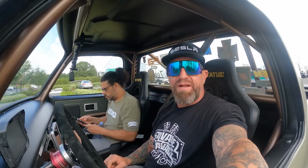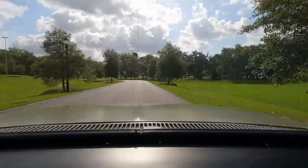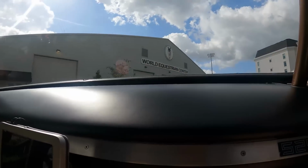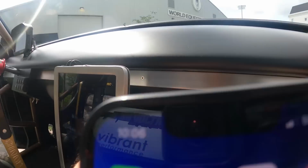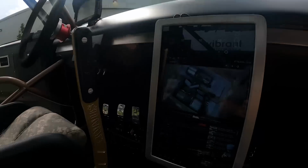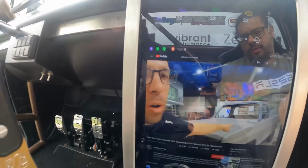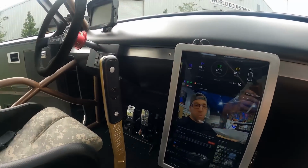All right, we're sitting in the staging area. We're about to go into the event and meet up with the boys from Electrified Garage and hang out with a bunch of electric cars. We're pumped. Seems like a big dollar kind of event with a lot of high-end cars, and they're looking at us like we're a bunch of roughnecks. Well, we're waiting. The show was supposed to start right around 10 o'clock and it is 10:06. But that's okay because we're chilling. We are watching S2S Love build videos inside the Tesla truck.